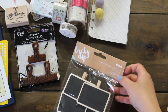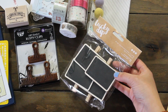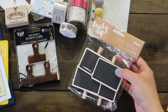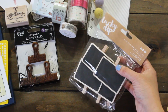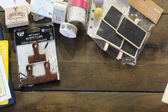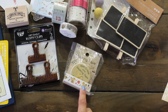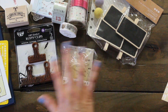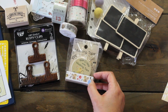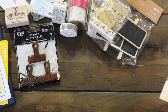She's also included some of these mini chalkboards, and these are adorable for gift toppers or table place cards. I love these. These will be fun also, to include or attach to your journal if you'd like. Super cute. Another washi here, and I love this cute little fall theme. It's almost like we have a box that we can use all throughout the year for different seasons, and have cute little squirrels and acorns. How adorable.